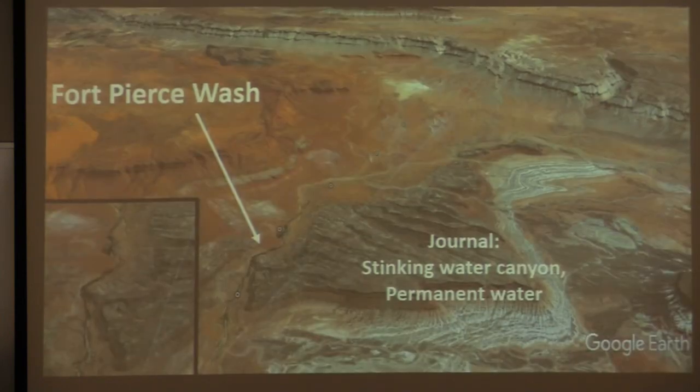The vegetation indicates Fort Pierce Wash has permanent water. Stagnant water may stink. The travel distance from Limestone Canyon, the previous journal location, is about 10 miles. So from the top of the cliff to about this, being a possible journal stop, is about 10 miles.